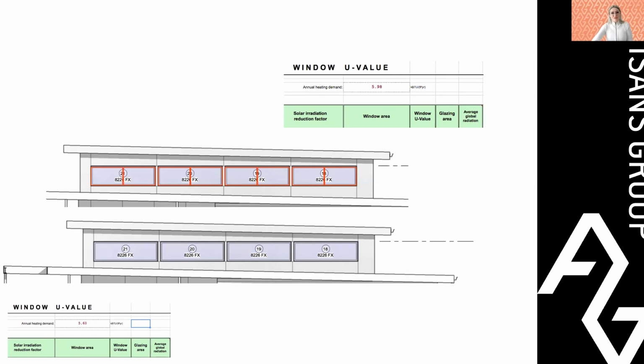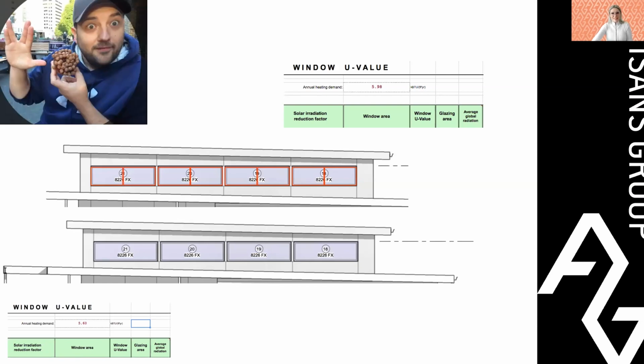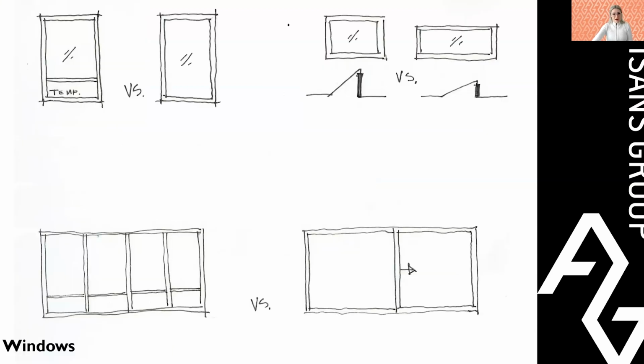So frame bad, glass good. That's what we need to remember when we're starting to work. And this comes from Evan at Zola Windows. He helped me do some of those comparisons.